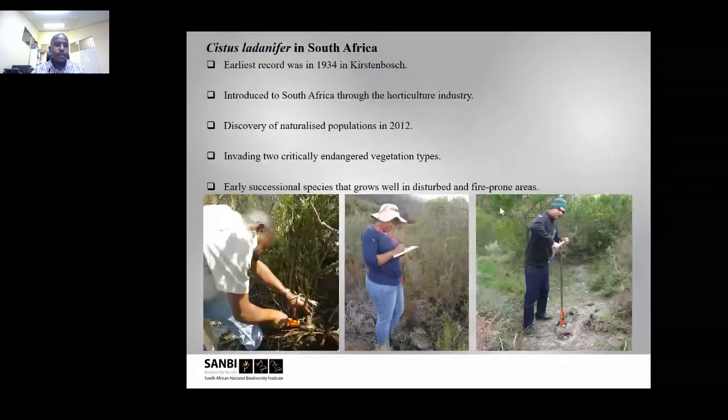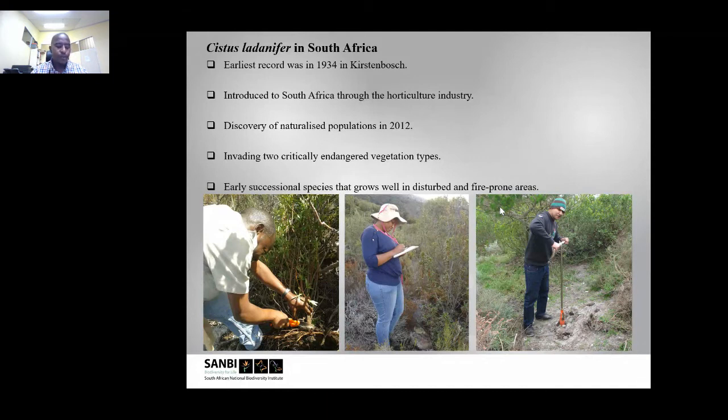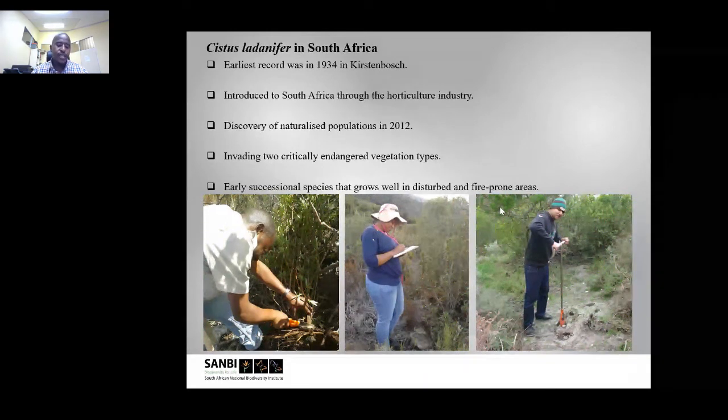In South Africa, the oldest record of Cistus ladanifer was collected in Kirstenbosch Botanical Garden in 1934. It is suspected that the species was introduced through the horticulture industry, possibly for medicinal purposes. The discovery of naturalized populations in 2012 prompted us to do an assessment of its invasive ecology and the potential risk posed by the species.